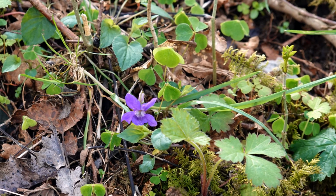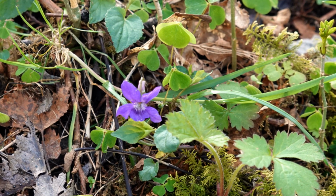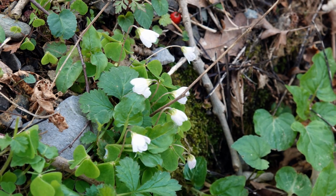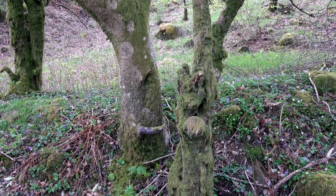We learnt on BBC Countryfile the other night that this carpet of little flowers here, the violets and the white violets, or I'm not quite sure, I think they're white violets. Anyway, this is a sign of a really ancient woodland, and it takes ages just to spread a little way. And so this is a good sign here.